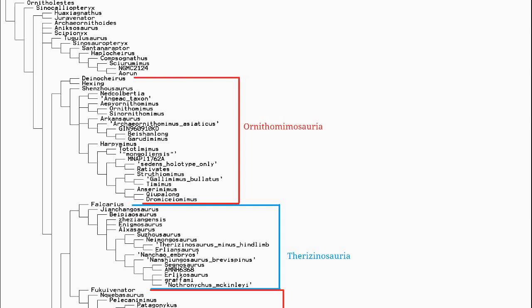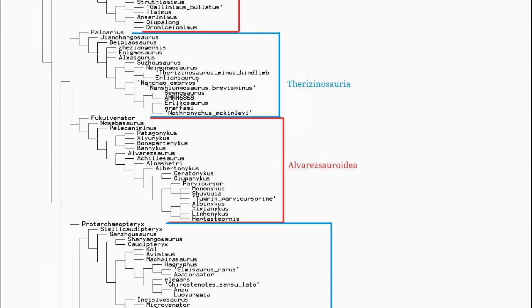Therizinosaurus, nothing special there. Pretty standard. Now we go on to Alvarezsauria. Again, nothing much there except for Fukuivenator. Well, and not Fukui... just Fukuivenator. Oh god. Yes, I just saw that. Oh god. Let's start with Fukuivenator.